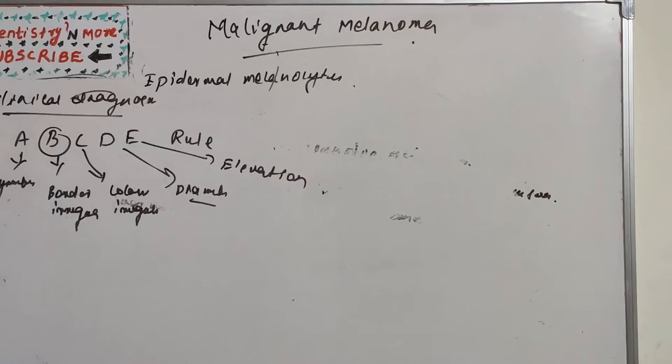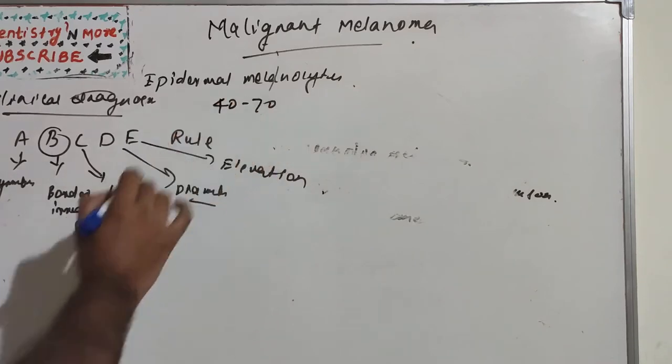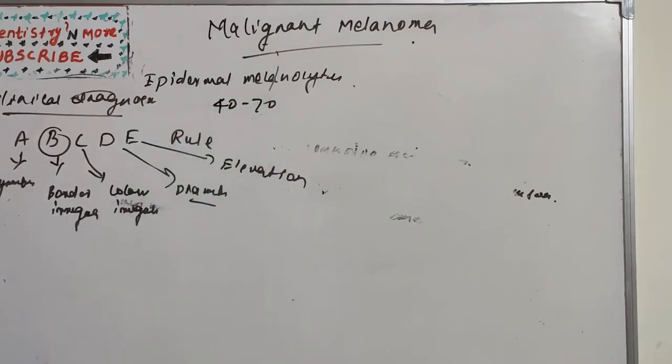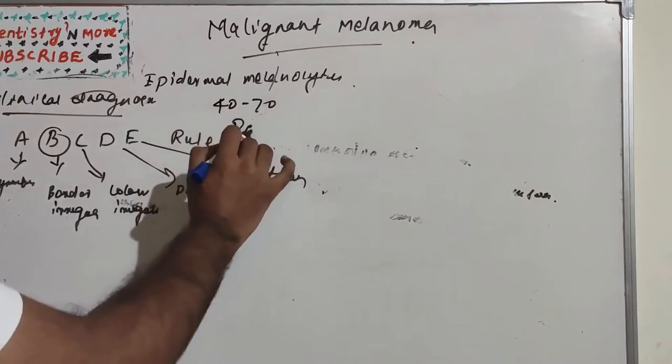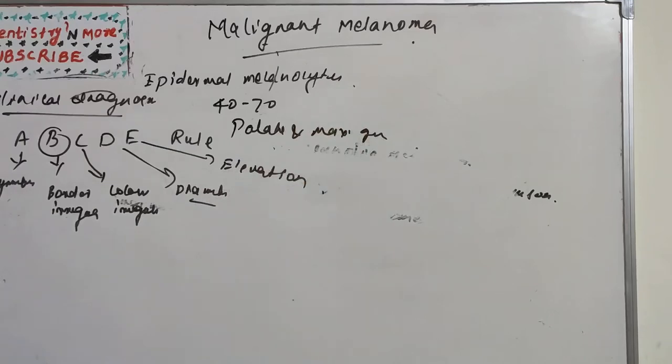Whereas the oral manifestation is twice as common in men than in women. Most commonly it is seen in the 40 to 70 age group. Predilection for the palate and maxillary gingiva. And it appears as a deeply pigmented area, at times ulcerated and hemorrhagic, which tends to increase progressively in size. And oral melanomas exist in superficial spreading, acrolentiginous and nodular types.